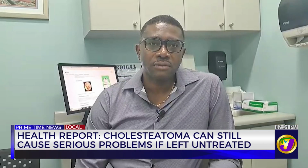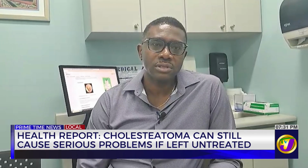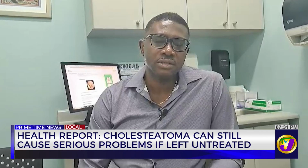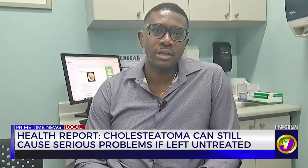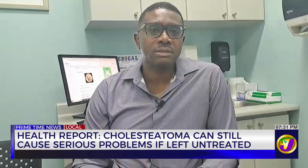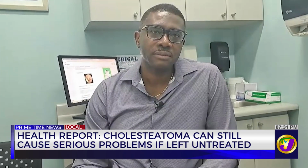This skin is often in the form of a sac that gradually and steadily erodes the three little bones in the middle ear. Therefore, it tends to cause significant damage to the hearing apparatus, and unfortunately, this type of infection can spread to nearby areas such as the intracranial compartment, which is the brain cavity, resulting in things like meningitis and abscesses in the brain cavity.